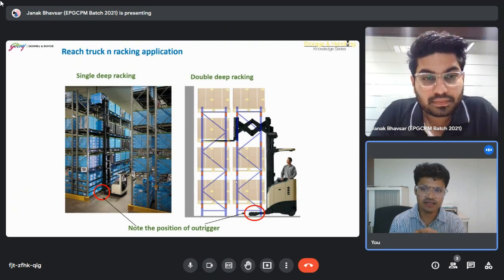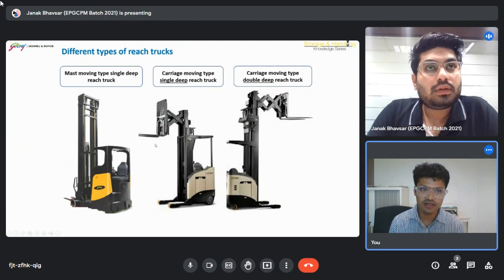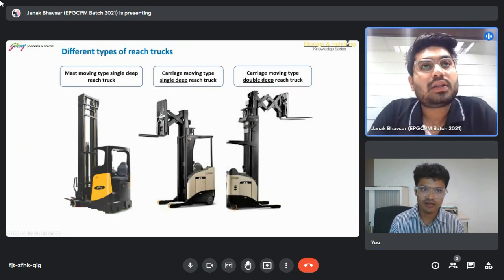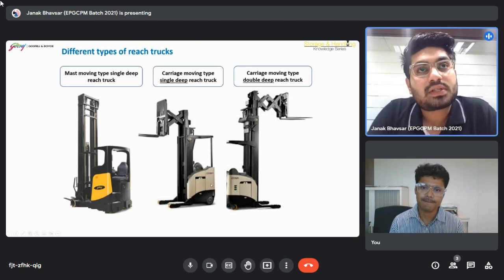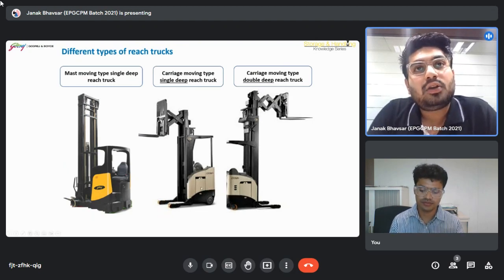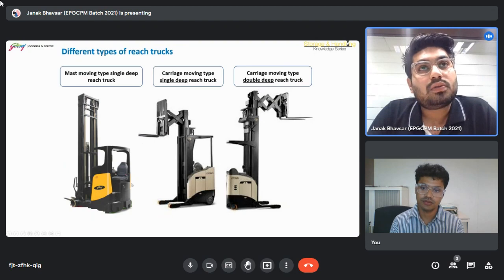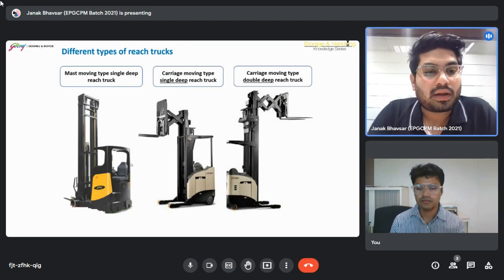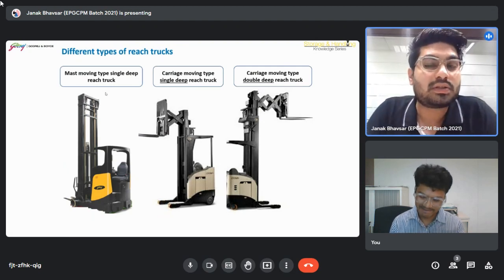One question: is there any advantage in the second type of reach truck that you showed? This one? Yeah, the middle one. So you are asking me that there is a single deep reach truck here and this is a single deep reach truck as well. What is the advantage here? See, as such, there is no difference. This type of system with a pantograph as a single deep system tends to be sleeker. The truck is narrower, it will take a little less space, but it is more expensive to manufacture. That is why it is used mainly in the US market, where space is a constraint but the budget is not. Whereas in the Indian market or APAC market, space is still a constraint, though I would not say it is abundantly available, but people are much more concerned about the price of the reach truck. So that is why the moving mast reach truck comes into the picture.